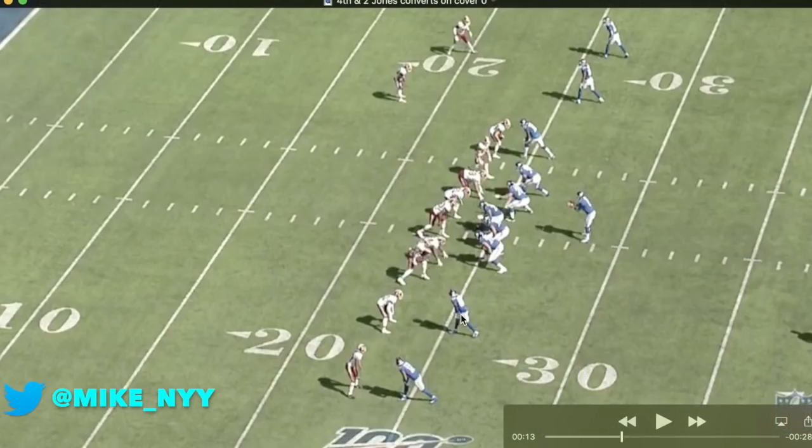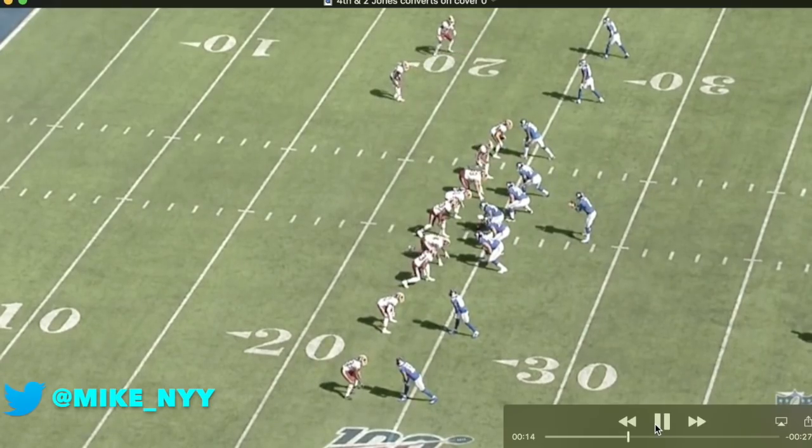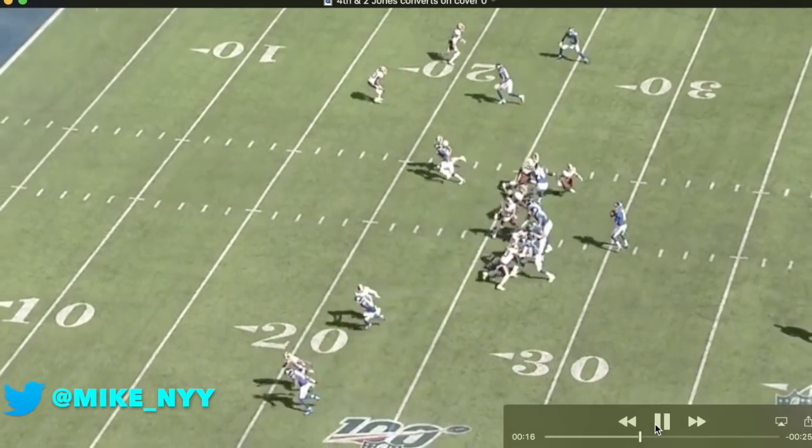Sterling Shepard right here runs a quick out route, and he makes a great throw to him. But watch Daniel Jones right here. He kind of drifts to his left and will throw around this area to the left of the hash mark. It was a nice job by him. It's something a veteran quarterback would do just to buy himself some time.